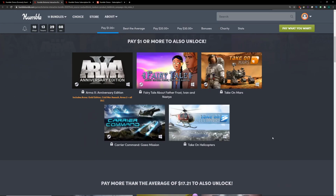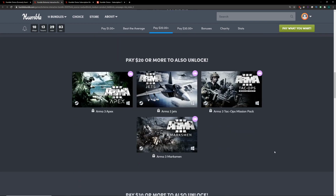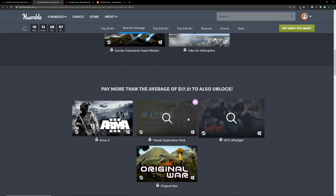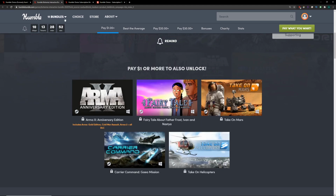$1 to get these 5 games, pay more than the average to get those games, and pay $20 or more to get those games, $30 to get those games. So they often have really good tiers. This one's kind of expensive, but you could pay $1 to get all of those games.